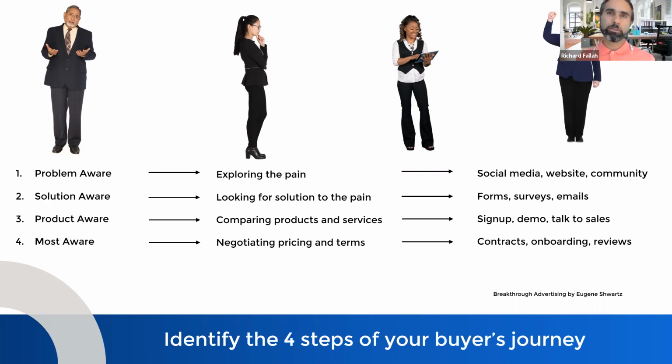And finally, once they are most aware, they're probably negotiating pricing and terms. So this is where your contracts, your onboarding process, and your review process should also align with the flow, okay? Now, the reason I synthesize this into these 4 steps is primarily because I've seen a lot of disconnect. People often jump into the product aware stage and talk a lot about their product, their service. Nobody cares about us as a product or service. People want to solve an issue, and this is where we step in. So this is the 4 steps of your buyer journey.